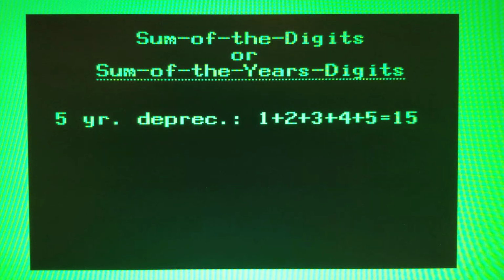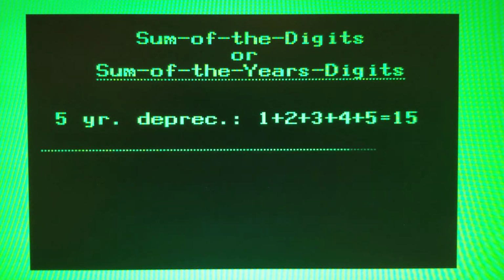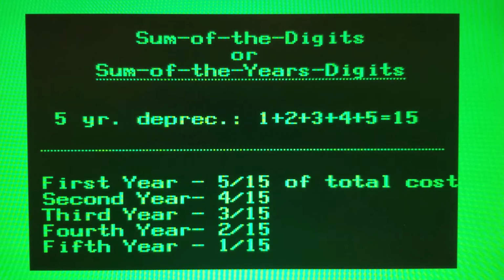The sum of the digits, or sum of the years digit system, employs an arithmetic trick to vary the rate. If the period selected is, say, 5 years, the numbers 1 through 5 are added, giving 15. Then the proportion to be depreciated is obtained by reversing the digits, giving 5/15 depreciation the first year, 4/15 the second, and so on to 1/15 during the 5th year.